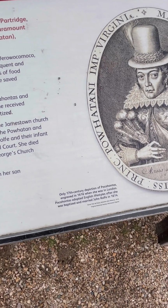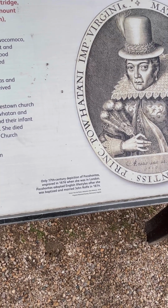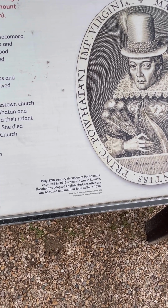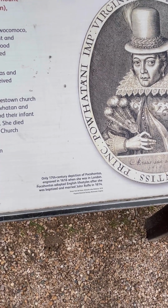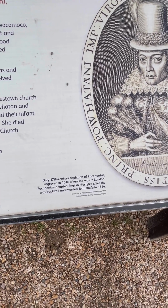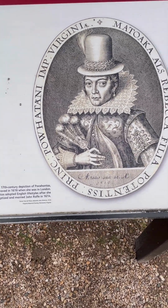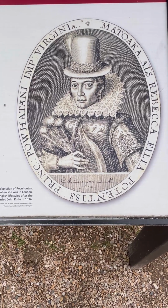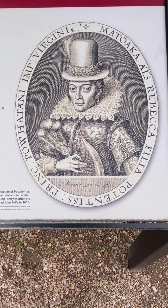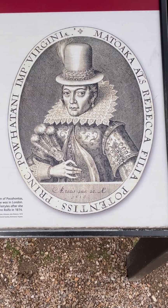And then on the very bottom, it says, only 17th century depiction of Pocahontas, engraved in 1616 when she was in London. Pocahontas adopted English lifestyles after she was baptized and married John Rolfe in 1614. And I believe this is the lady who actually designed the statue of Pocahontas, from what I've read. Very fascinating. It looked like a man at first.